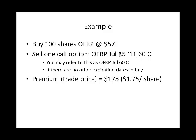If you sell this option under the conditions described later, you will get $175, or $1.75 per share. That's the premium that the buyer of this option pays to you, the seller. What that means is you paid $5,700 for stock, you collected $175, so your net cost is $55.25. If you want to call that your basis or keep your books in some manner that illustrates this number, that's fine. You don't have to.